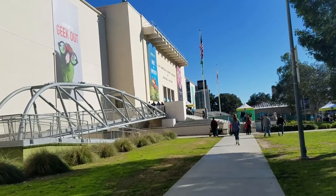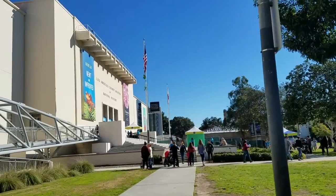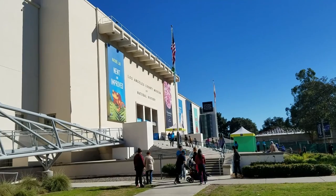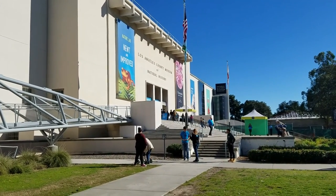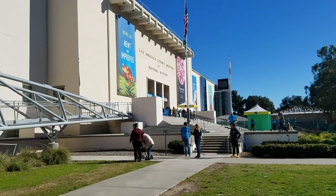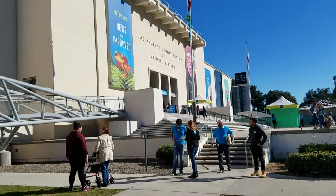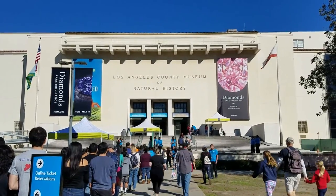Our museum of choice today is the Natural History Museum in Los Angeles. I haven't been to this museum in ages. As a matter of fact, the last time I visited this museum was with my dad, and that was well over 30 years ago. I think another visit to this museum is long overdue. Today I'm taking my own kids here, and it's going to be their very first visit to the Natural History Museum.